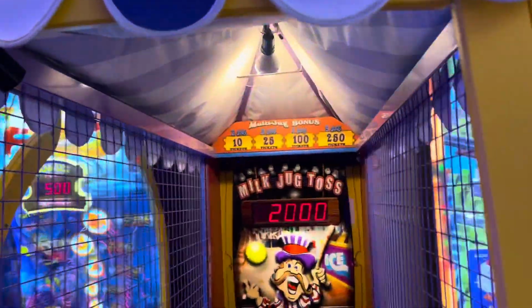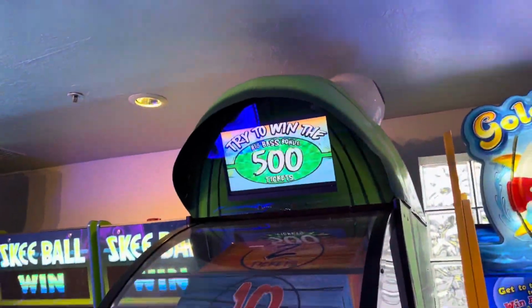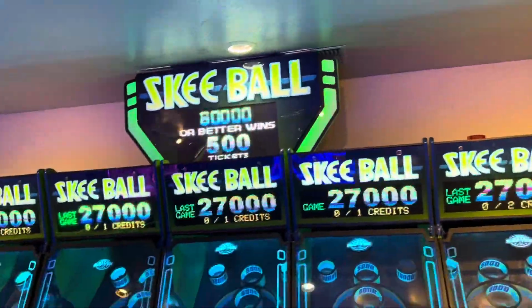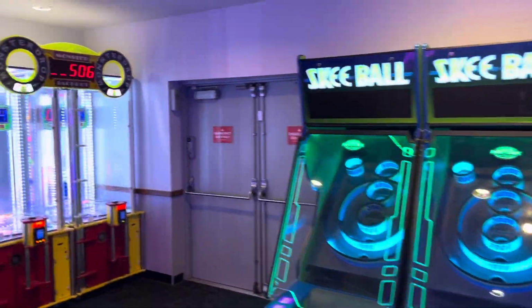And right here is the Milk Jug Toss. There's the values up there. Looks like it's 250. And right here is Goldfishing for 500. Very good. Right here is Big Bass Wheel for also 500. And they have an entire row of Baytex ski balls. So I believe there's 7 ski balls, and the jackpot's 500. That is super, super good. And usually it's Alley Roller, never Baytex ski ball. So still very, very cool that they have that as well.